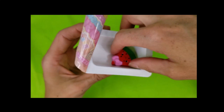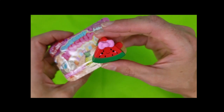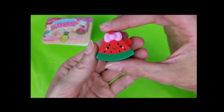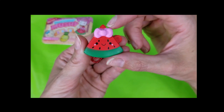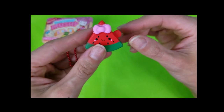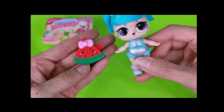And we got the little watermelon slice. Oh, and she smells so delicious. Here's her little red chain right here. And she has a green rind, red body, a pink bow, and little black seeds. Mmm, oh, so good! Oh, she is so cute!